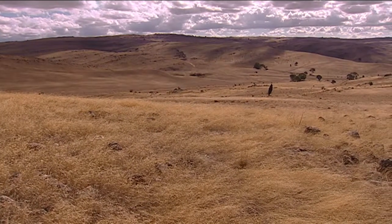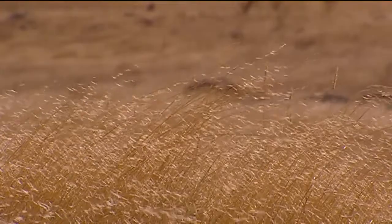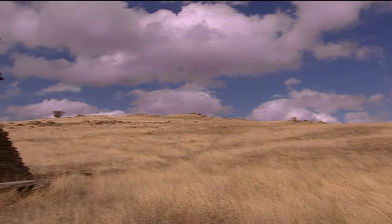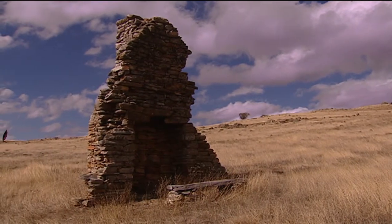It's an area, I think, of incredible landscape. It's rain shadow country, but at the same time this place was cleared of vegetation very, very quickly. The word is that within 5 years of European arrival here, these hills were basically cleared of the she-oak scrub.